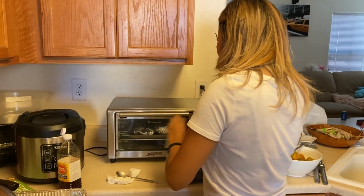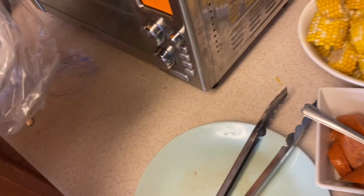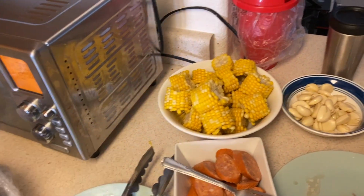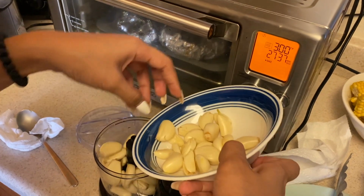Okay. What do you call that? The chopper for the garlic. Yeah, I think this is clean. I'm going to chop the garlic. This is for the hot and juicy. Okay, you think?